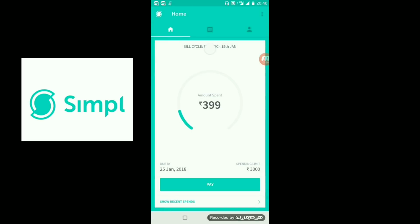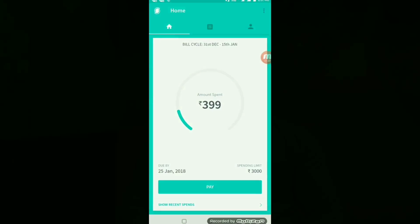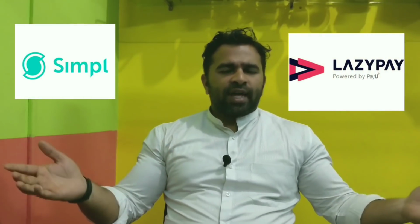So in my opinion, this is kind of the future of payments, because the more vendors they have on board, the more likely you're going to use these apps to make all payments at once. So now you know how simple it is to use these apps.